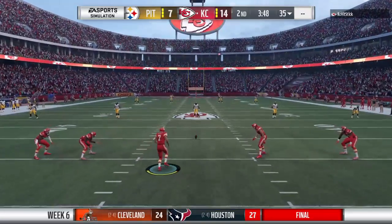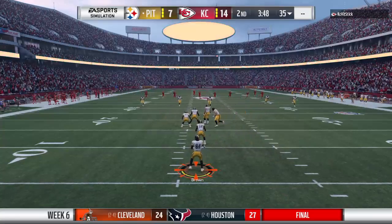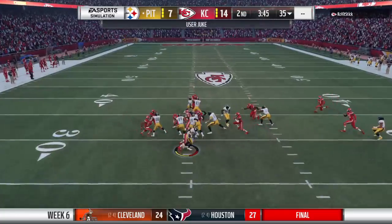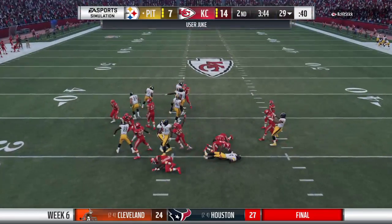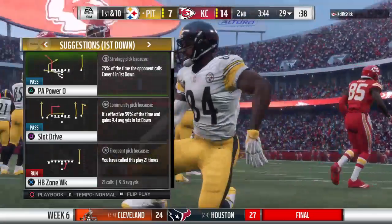Butker now to kick this one away, taken from the 7. Oh, and now he bowls him over. And it's a pretty good return here as he'll get it up to the 29-yard line.